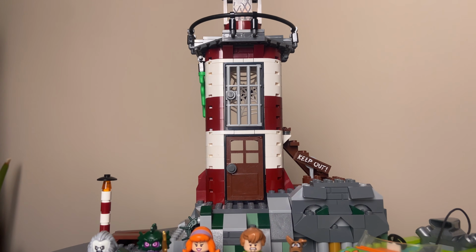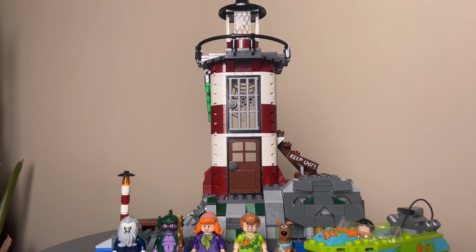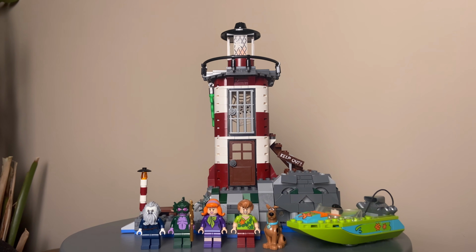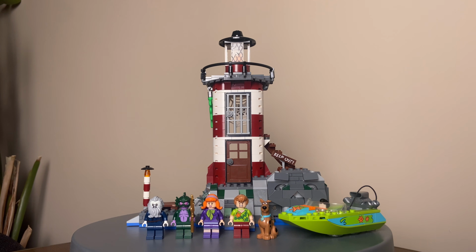This is the Haunted Lighthouse, the second biggest set of the wave. Somehow, this set was the most problematic for me. I never found one for sale for a decent price, and at the end I just had to BrickLink all the pieces, and I'm still missing a few, in particular a couple of stickered ones.